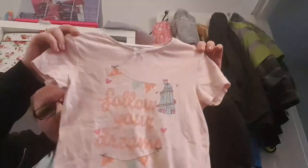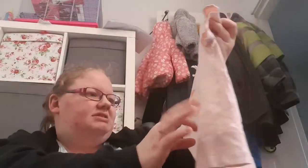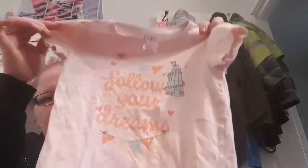So I got that. Picked up this little t-shirt that just says "follow your dream" on it. Again, I just thought it was a cute nursery t-shirt for 50p. And then I picked up just this plain tank top for a pound. So that was all from that charity shop.